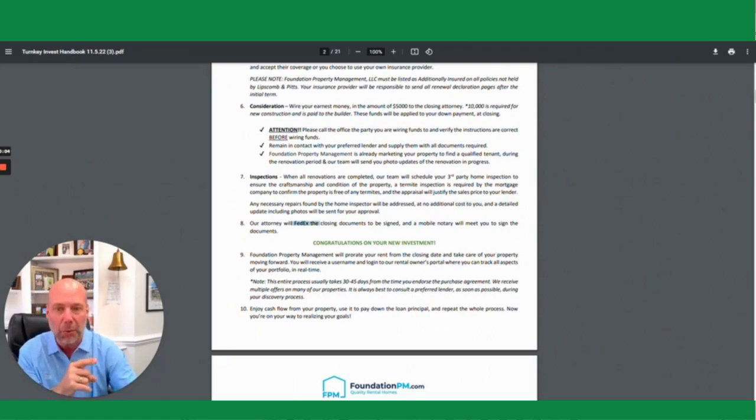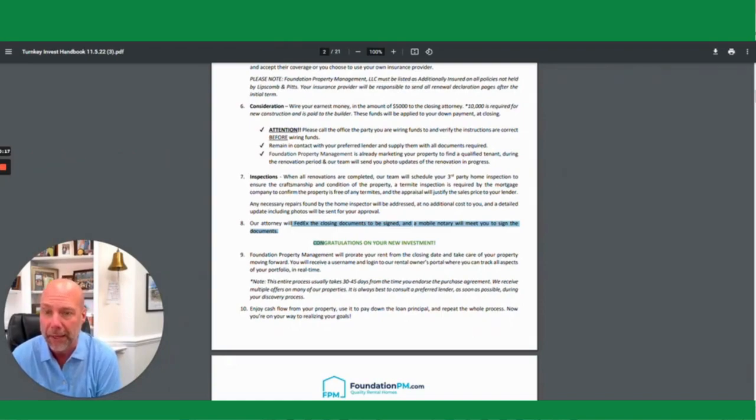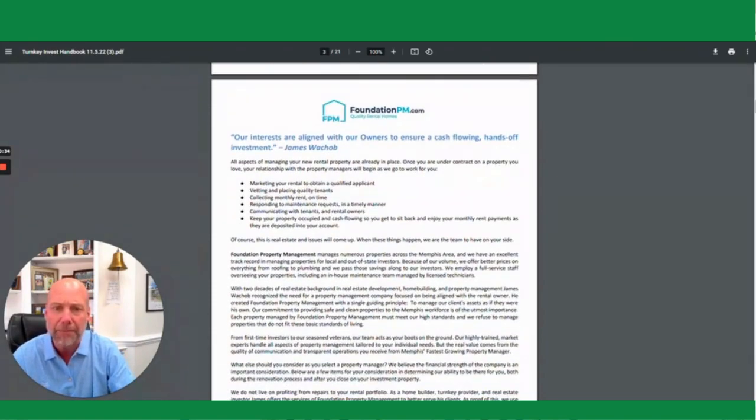Then we FedEx, because we're in Memphis, all the documents to you. You sign them, you send them back. The funding comes in either through cash or the lender, and then the attorney puts the stamp on it. It's your property now. At that point, we transition ownership from me to you in our software here at Foundation Property Management, and then we're your manager for years and years to come. If we've done a great job, rinse and repeat. Let's grow this portfolio in a big way.